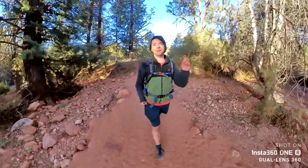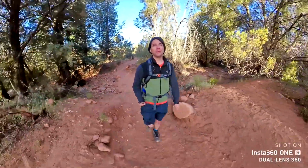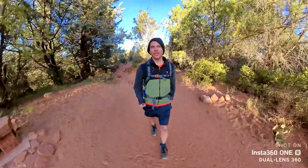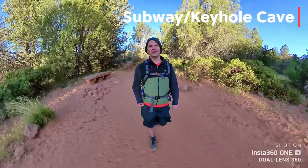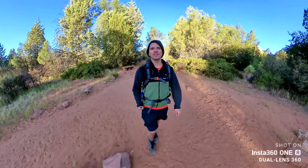Anyway, this morning I am doing one of the most famous hikes in Arizona. It's Boynton Canyon with the subway or the tube, or I'm not sure what exactly they call it. Anyway, it's supposed to be about a 7.2 mile hike. The trailhead was super easy to find.